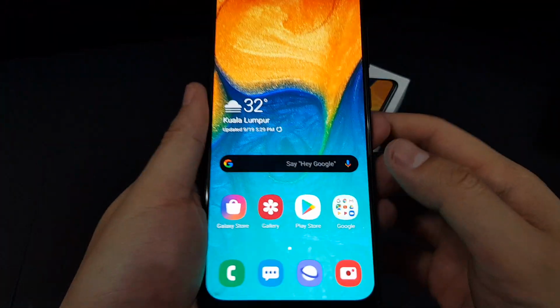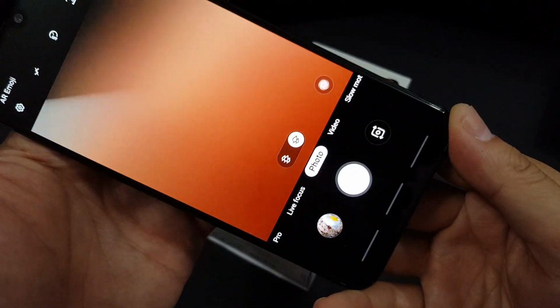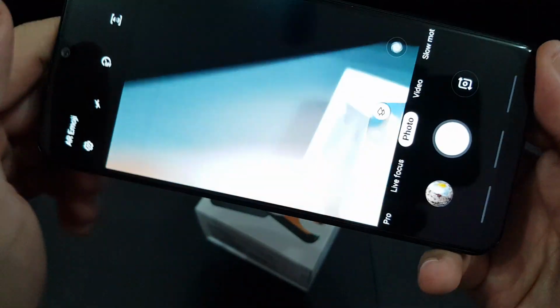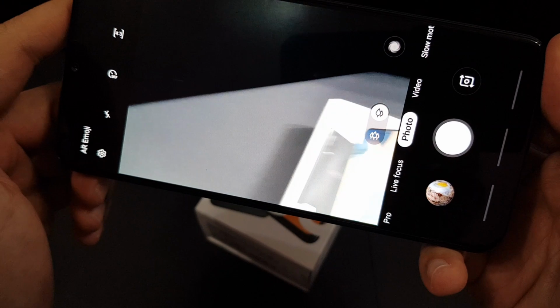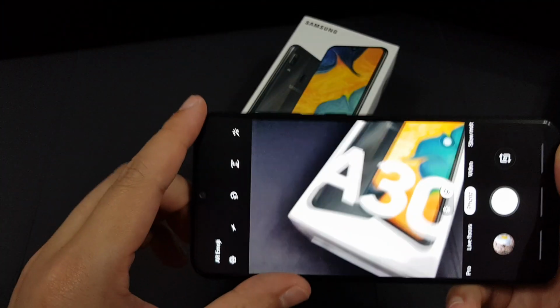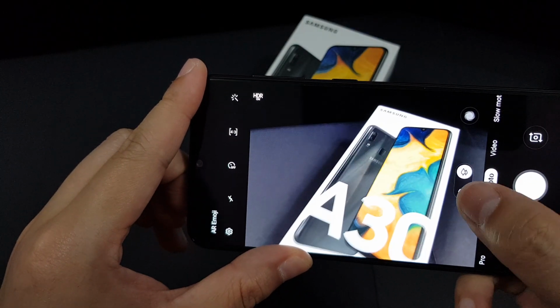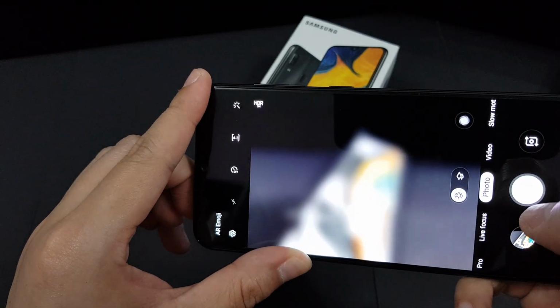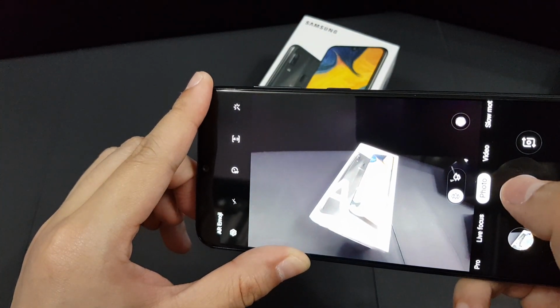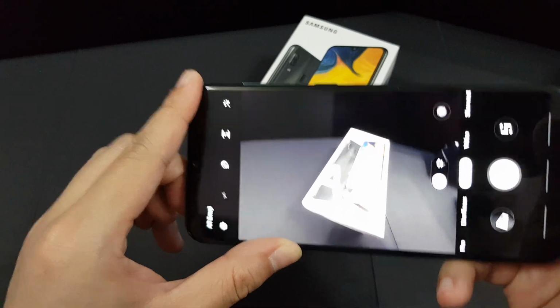And the last thing about the pros that I would like to share is that this phone supports wide angle camera shooting, so it's not too bad. Let me show you. So this is the normal, and this is the wide angle. So it's not too bad.